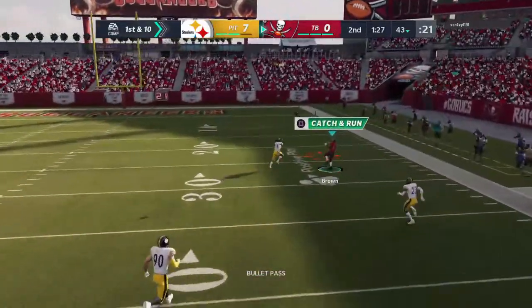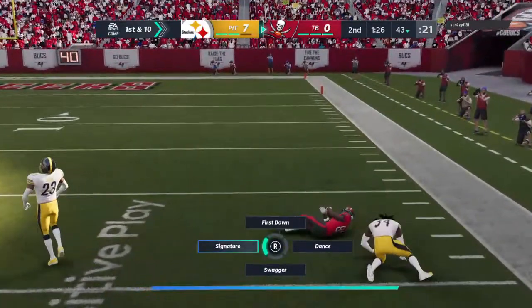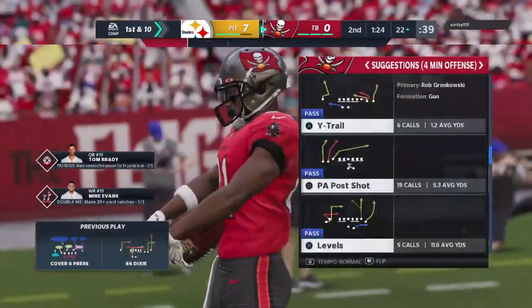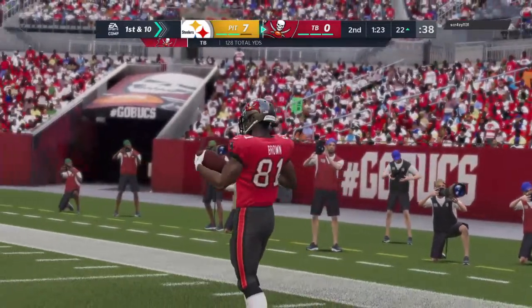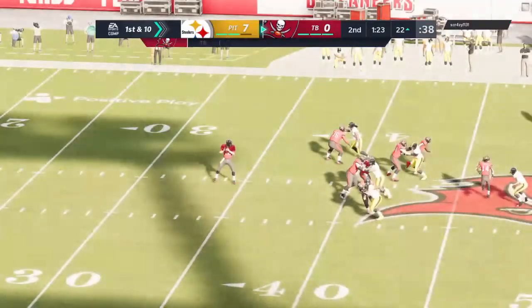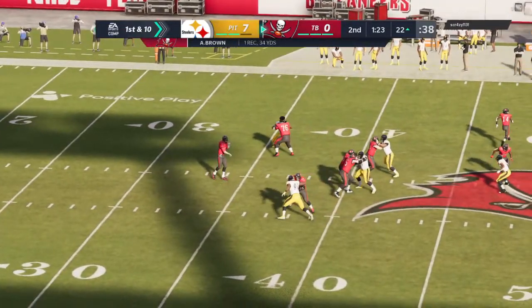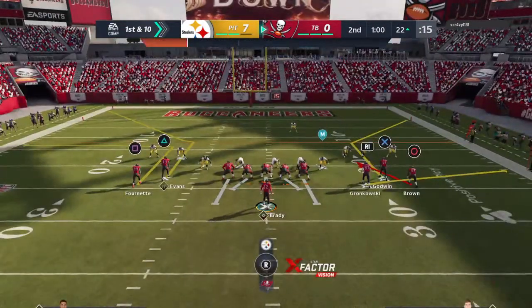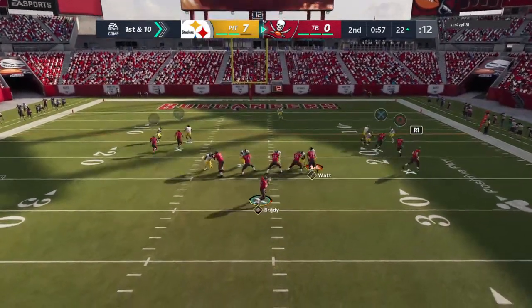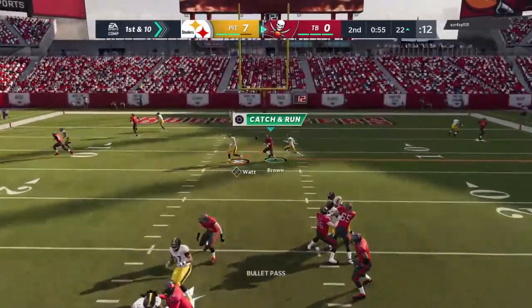He's going deep for Brown. It's caught inside the 25. And he'll get this one down near the 20-yard line, just shy of the 20. 34 yards the gain that time, another first down. So the big play gets him all the way down to the outskirts of the red zone here for 1st and 10. Shotgun now for Brady.